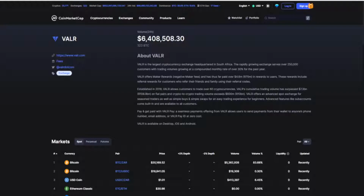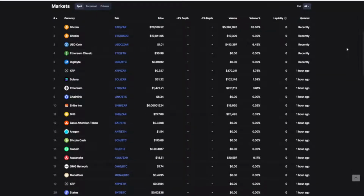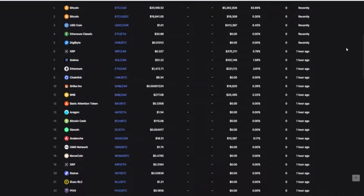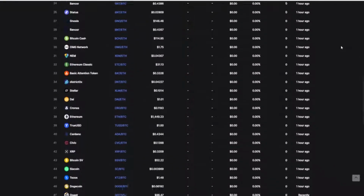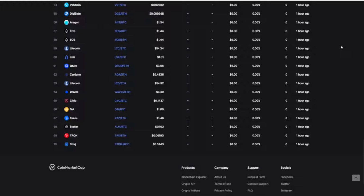Pay and get paid with Valr. A seamless payment offering from Valr allows users to send payments from their wallets to anyone's phone number, email address, or Valr Pay ID at zero cost. Valr is available on desktop, iOS, and Android. And as we can see, looking at the pairs, they have all the main pairs, making it unique and easy to trade through Valr. But let's get to the main thing.